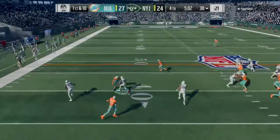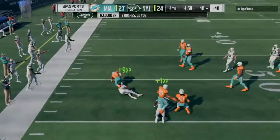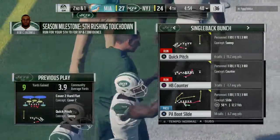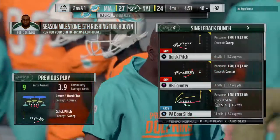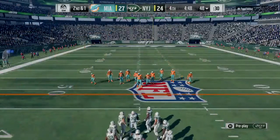Now they'll run it on the toss. And now running right through it. And able to break one tackle, but then quickly brought down. But a nice little gain. Give him 9 on the carry that time, and they're set up with a 2nd and 1. Second and just one.